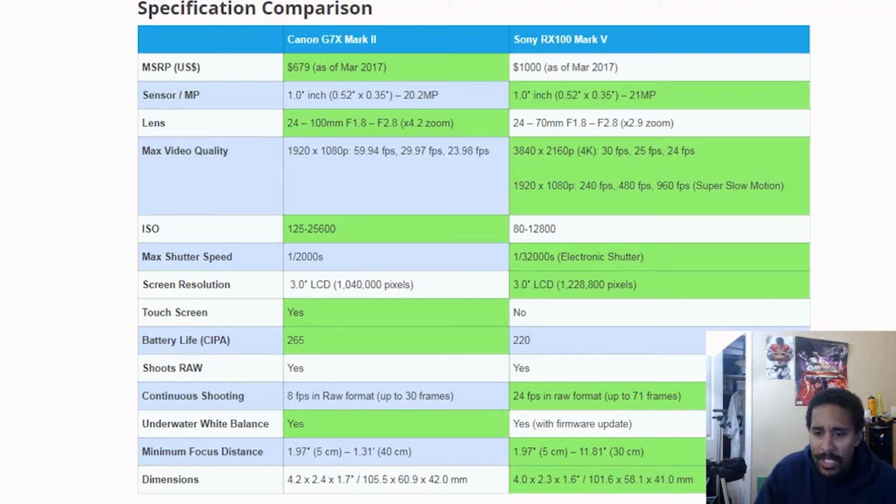And the minimum focus distance, as you can see, it's killing them, you know what I'm saying? It's still got the 1.975 centimeters, but the Canon has the 1.31 at 40 centimeters, while the Sony has 1.975 centimeters by 11.81 at 30 centimeters. So it's kind of like, yeah, but we're gonna give you this in a way. And of course the dimensions, it's killing it, but not by a lot.